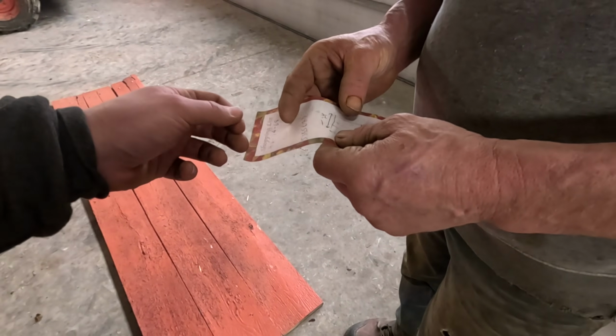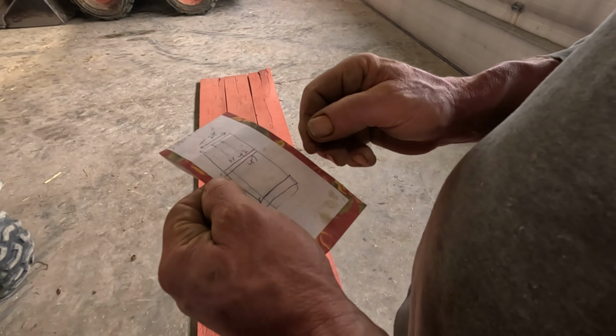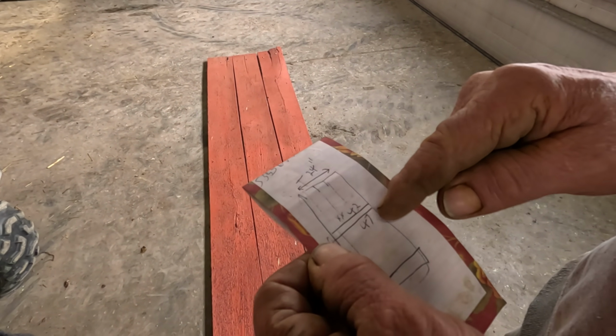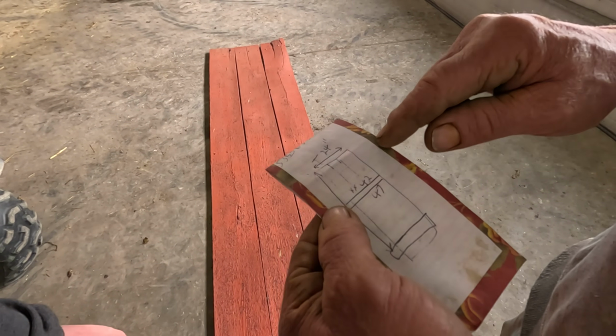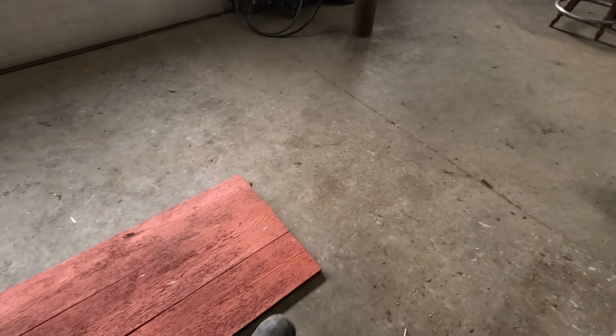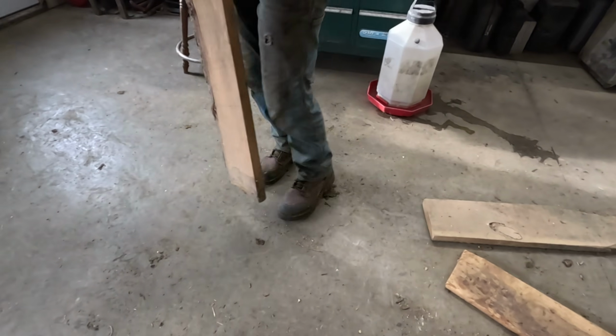Chicken scratch you got going on there. I told you, this is where the beams go through. So from the top down, and then I think between 42 and 47 we got to leave a space. So we got to get our pieces in there. Maybe we should put them in there and then cut them off later. That's what we'll do. We'll just put them in and cut them off later.